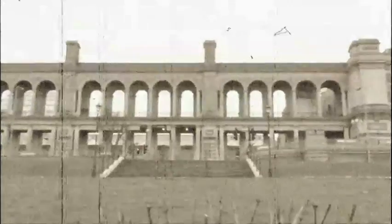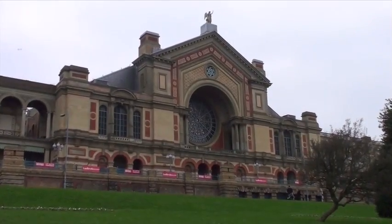And on the 23rd of July 1863, Alexandra Park was opened to the public. It was named after Alexandra of Denmark, who had married Prince Edward, the Prince of Wales, 4 months earlier. In September 1865, construction of the palace commenced.